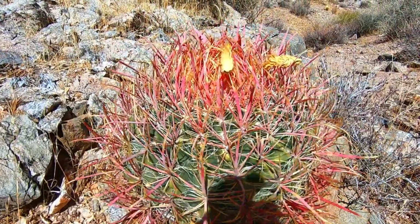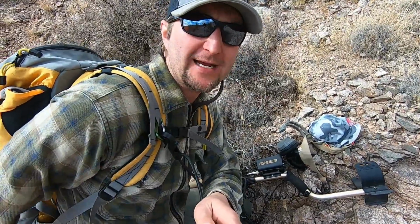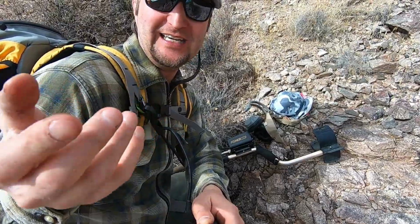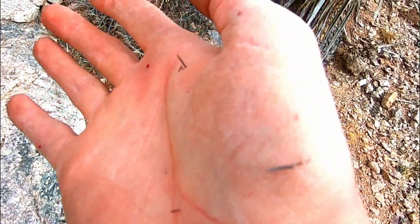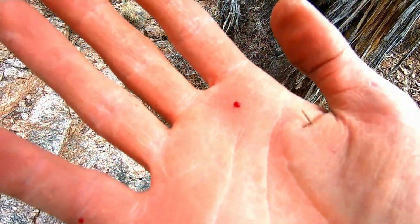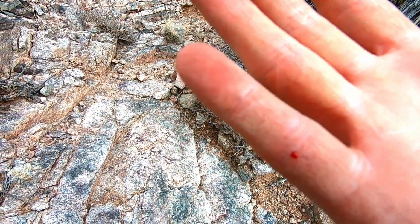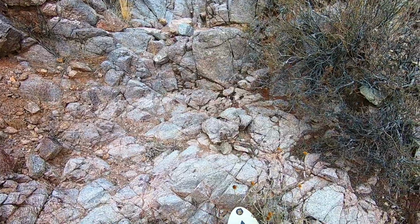Pretty cool cactus right here. Oof, that hurts. I just had my first slip and I put my arm back to catch myself. I landed right smack dab on the middle of a cactus. Ah, man. All those little black things are cactus spines. That one's like a centimeter deep in there. I'm gonna have to pluck these out, and hopefully I don't have any deep ones stuck in. Man, that sucked.